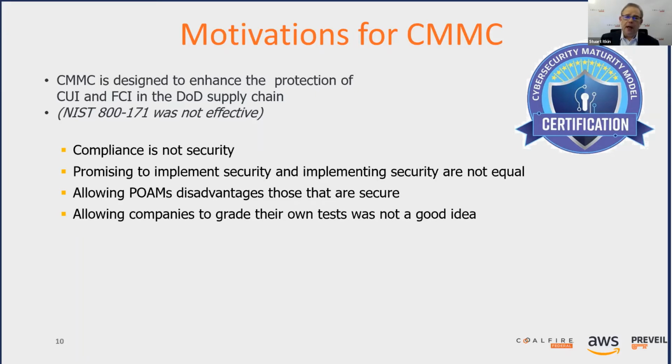And finally, 800-171 allowed organizations to kind of grade their own tests. It was based on self-attestation. I looked at the 110 controls and I judged for myself whether in fact I satisfied that. I found that people were just inclined to give themselves the benefit of the doubt, to be a little bit more lenient and certainly inconsistent with respect to how things were graded. So if we go to the next slide.